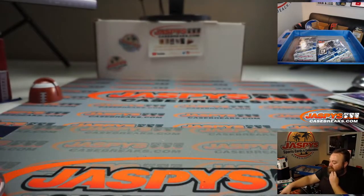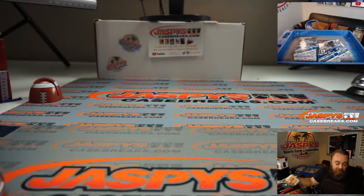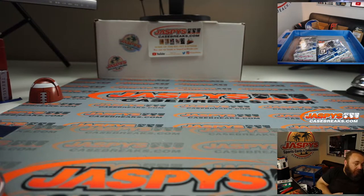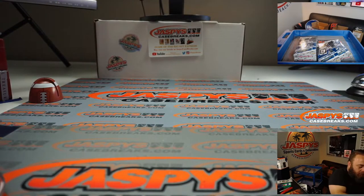So that was another hot box. Insert hot box. There you go, Ryan. And I included the code in one of the packs from the box for that Kyle Tucker auto, the creasing on the back.